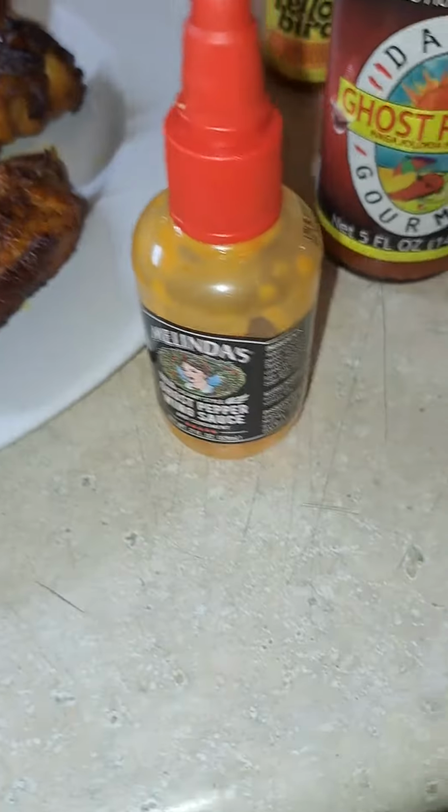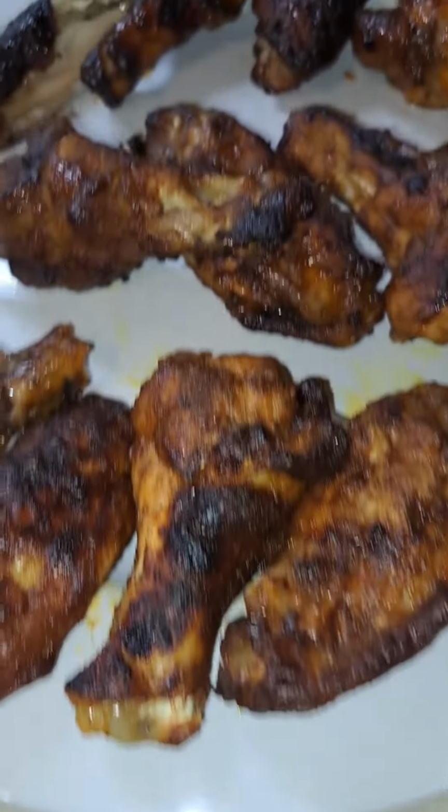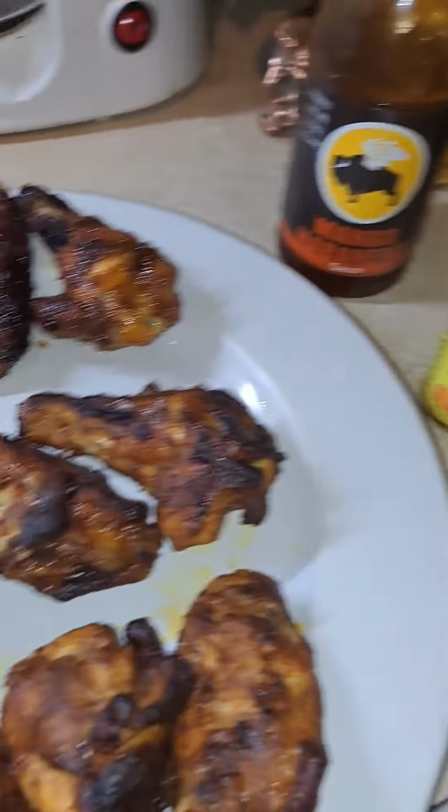And then my last, the combination of our ghost peppers. Deadly had the most heat, burned those lips, but our favorite flavor's got to be that one in the middle, still with that Yellowbird sauce.